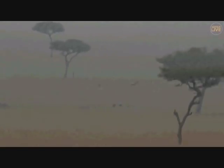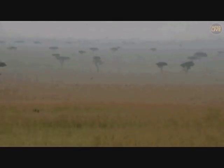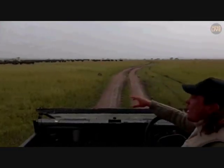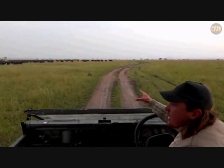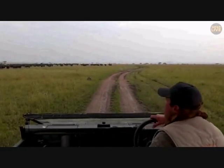So from here we're going to leave our big herd of buffalo, and I'm going to go around and check all the Balanites trees where the Border Boys like to hang out. Now it's quite nice to see these buffalo not running, and I stopped quite far away from them and they came to us. So quite a few of the animals down here are not as relaxed as other parts of the Mara because they don't get to see many vehicles.